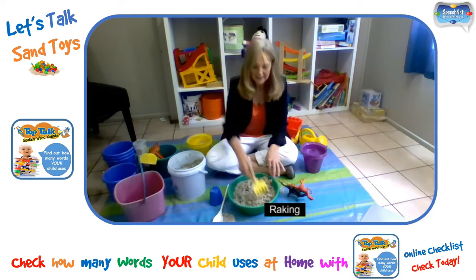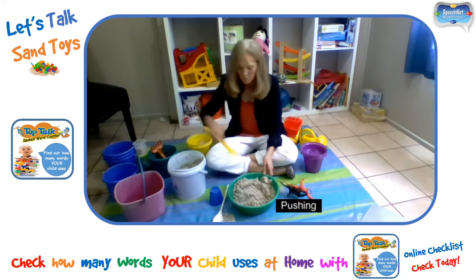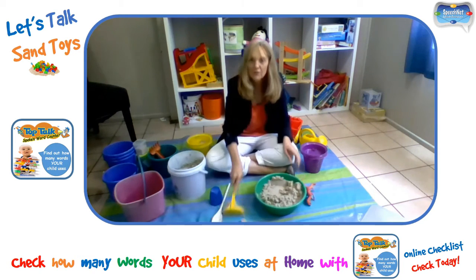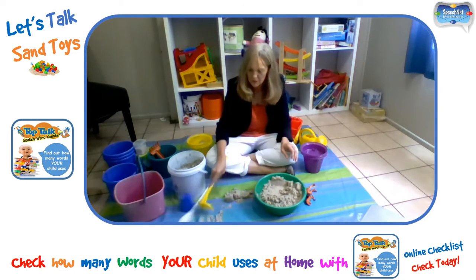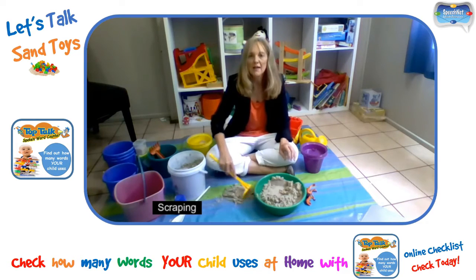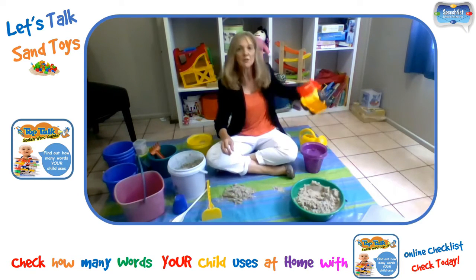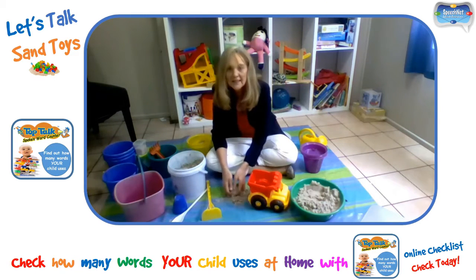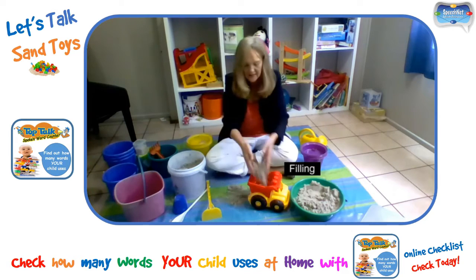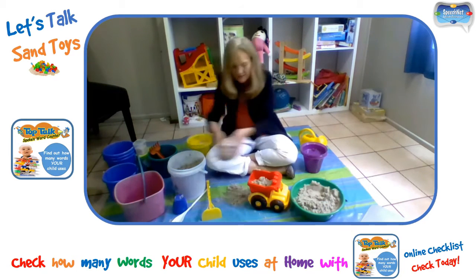Of course, raking the sand. We can do pushing. Here, what's on the floor? We can pull it, push it over here. We're scraping the floor, scraping. We can even bring in some favorite toys like the dumper truck. We can do filling. We're filling the truck. Filling it up, we're filling up the truck. Wow, we're filling up the truck.